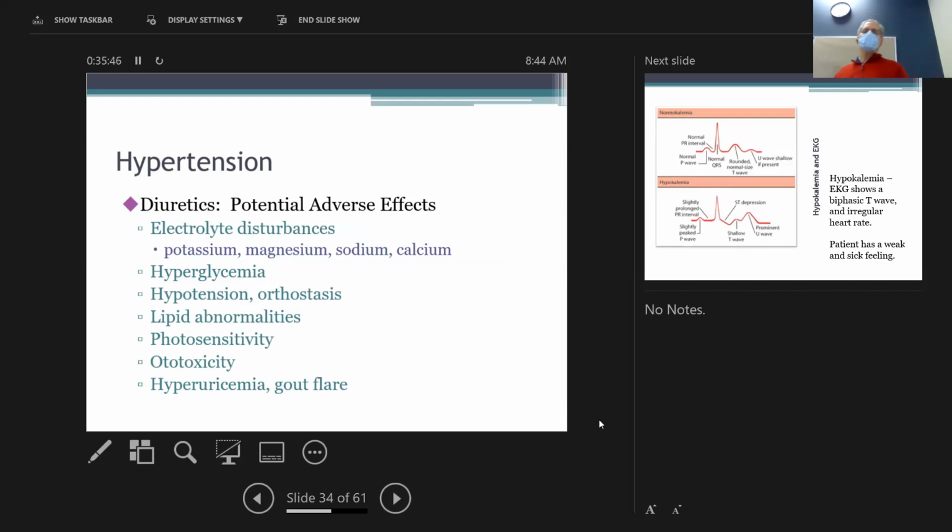Diuretics can cause dehydration. So if you have a patient on diuretic, you have to make sure they are hydrating. Also, because you're losing more fluid, you're losing electrolytes. So electrolyte disturbances are your biggest worry. And the big one to worry about is usually potassium. So with thiazide and loop diuretics, hypokalemia is your concern. With potassium sparing diuretics, hyperkalemia is your concern.